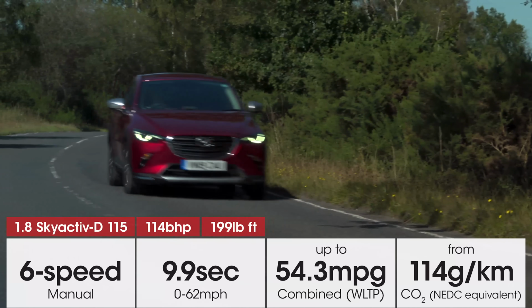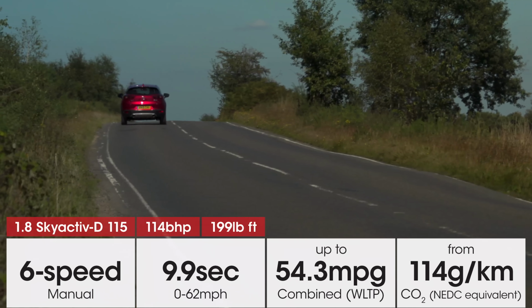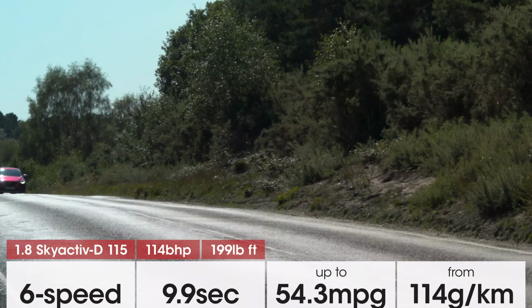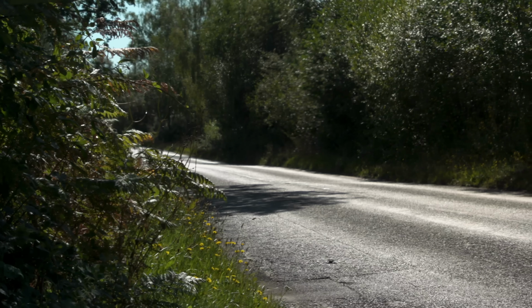The diesel is called Skyactiv-D and it's a 1.8 litre engine with 114 brake horsepower, which needs to be worked quite hard and only gives its best from higher revs, which is uncharacteristic for a diesel.